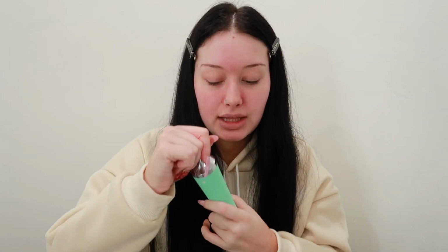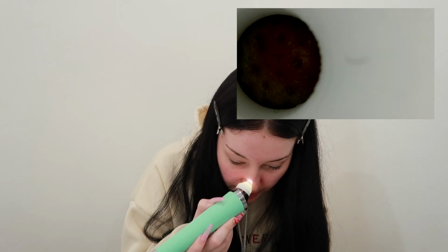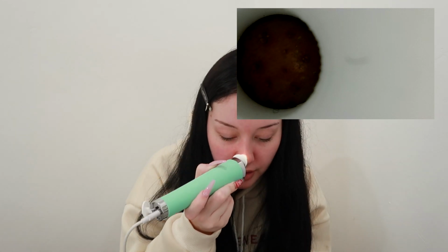So I'm going to take this off, and I'm going to put on the little small one just so you guys can get an idea. As you can tell on the camera, it's a lot darker. I just prefer the big one. It comes with a small nozzle. If you're into the small nozzle, go right ahead. Basically, it's very simple. It's just sucking out all your blackheads and cleaning your face and all that stuff.